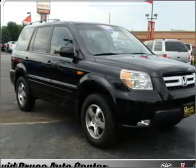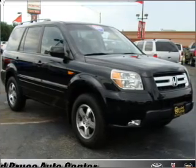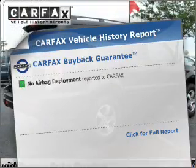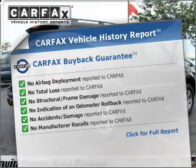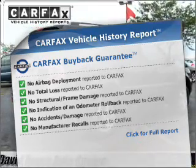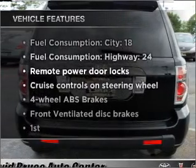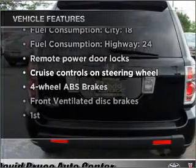Premium wheels lend a distinctive appearance. You will appreciate the safety feature of anti-lock brakes. Know the history on this ride and greatly reduce your buying risk with the included Carfax Vehicle History Report. And with these notable features, you won't want to miss out on the opportunity to own this amazing vehicle.